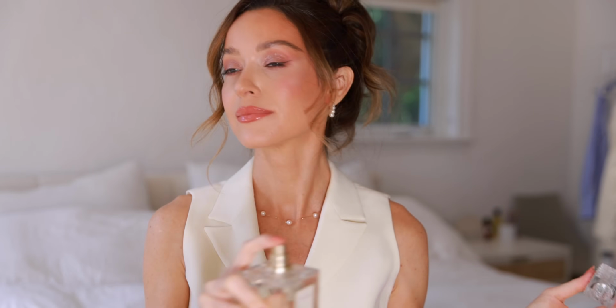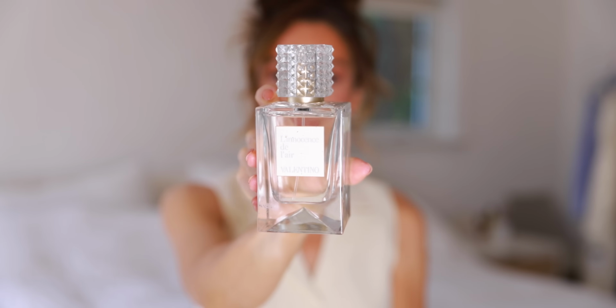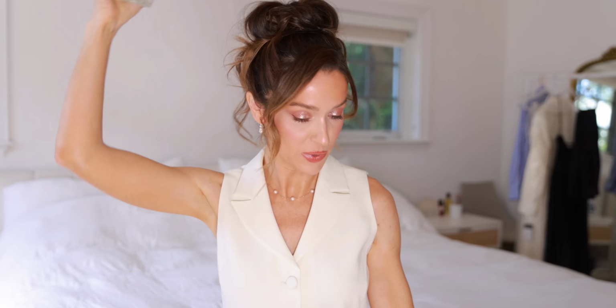Quickly changed. I'm wearing my Lily silk top, silk pants, and I'm gonna wear my new favorite fragrance. This is the Valentino L'Innocence de l'Air. I wore this to dinner last night as well, and when I picked my friend up, when she got in the car, she said, "Oh my gosh, you smell so good." It's so nice. Initially, there is something that I don't love. It's a little bit green, but almost immediately it goes away, and the dry down of this fragrance smells so fresh and elegant, very feminine. Now we have to run.